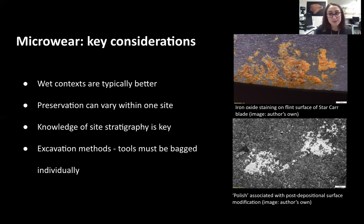And tools must be bagged individually. That's a really essential thing when assessing the potential for microwear within any collection, to prevent, again, this rubbing of flint against flint surface, which can imitate polish.